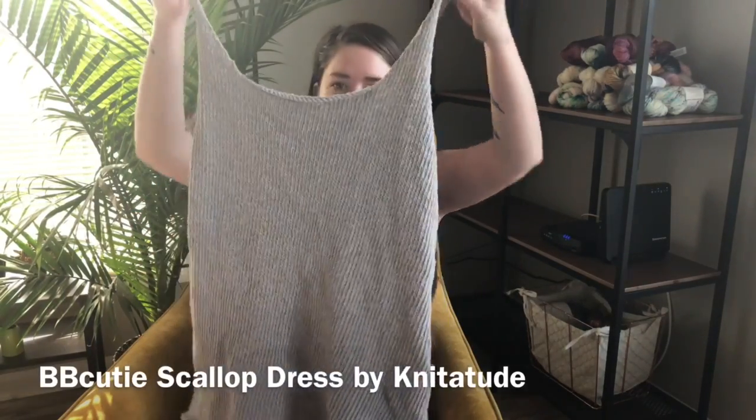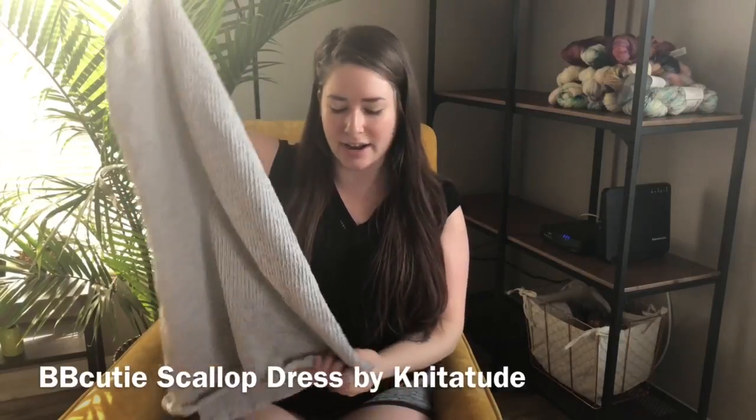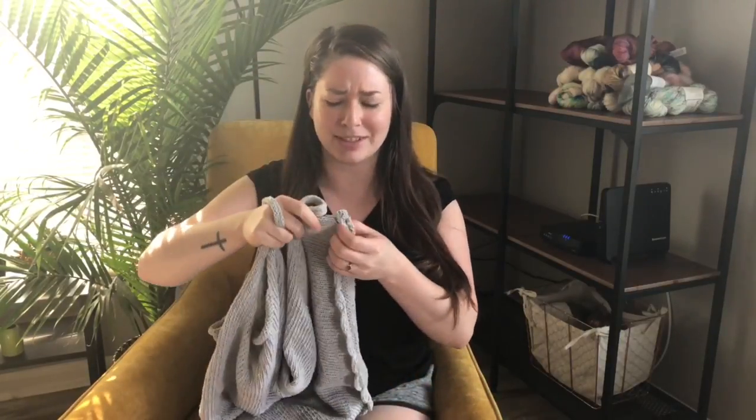So I'm going to start with a finished object that was in my last podcast. I was almost finished with it whenever I filmed that one, but now I'm totally finished with it. This is the BB Cutie scalloped dress by Knititude. I got to test the pattern for her. I did block the scallops out, but I've had it folded up and I didn't hang it up when I was done like I should have. So the scallops kind of curled again, so I'll have to give that another little blocking. But it's so cute and the drape on this is so amazing.